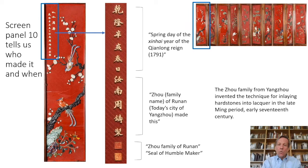And then below that, there's an additional five characters that tell us the Zhou family of Runan, which is in today's Yangzhou, Runan being a historical name for the city of Yangzhou. And then it says, made this essentially, it's a character that means something like to inlay. And then there's two little seals that are also in relief. All of these are inlaid in ivory. That says Zhou family of Runan, and then seal of the humble maker. So this tells us quite a lot about, certainly it gives us a very specific date as to when it was manufactured. The Qianlong Emperor is very famous for his very elaborate ateliers, these studios that he created for making these fantastic objects.